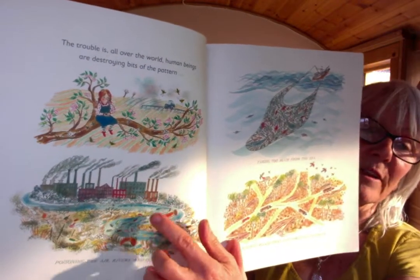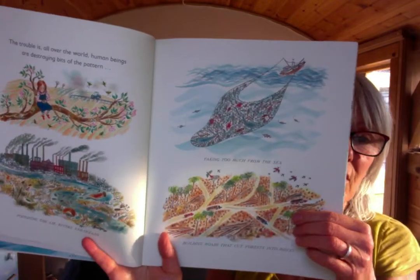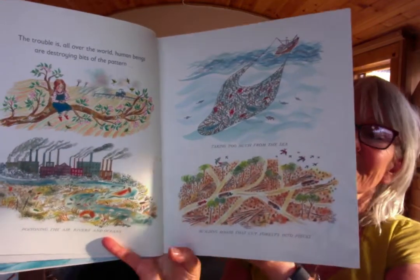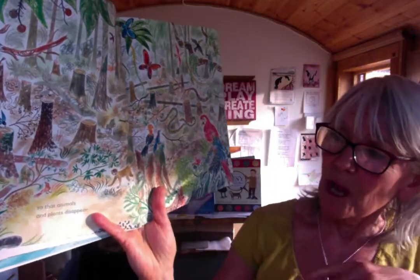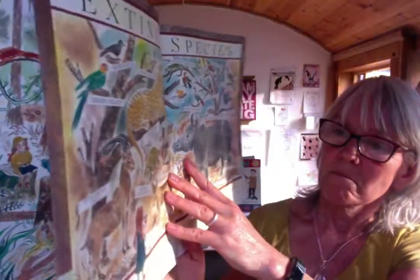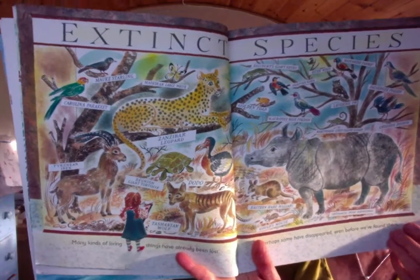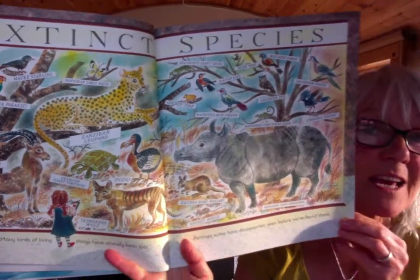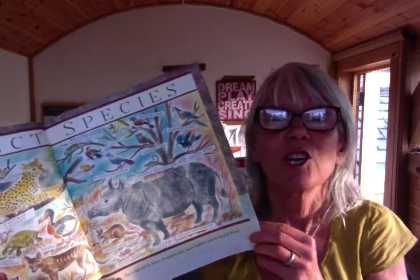The problem is that we human beings are destroying bits of that big, beautiful, complicated pattern with our pesticides and with our factories and pollution, with our roads and houses chopping it into bits, and with our fishing boats emptying the seas. And what happens is that plants and animals disappear because that pattern is broken into bits. Many, many kinds of living things have already gone extinct. If you look at this picture of some of the gorgeous things in this picture, these are gone forever. Extinct means that there's no more, and there can never be any more. Once an animal has gone extinct, you can't get it back.